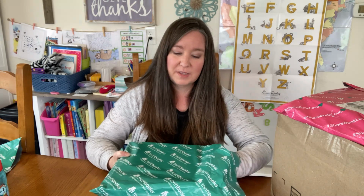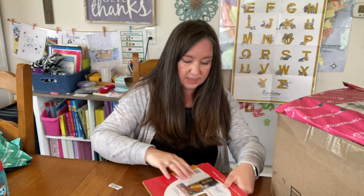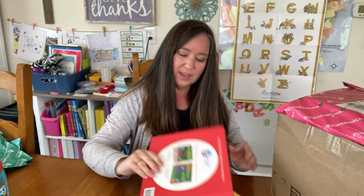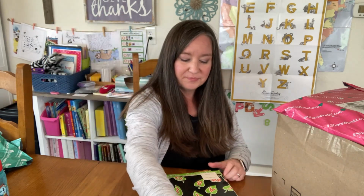This one I already cut open. Okay, and then more coupon things. I don't normally use any of those. But, okay, so we have The Runaway Bunny, which I'm really excited about because we did Goodnight Moon already, and my son was asking about this book because there's a picture of it on the back of the Goodnight Moon book. So I was really excited to be able to do this book with him.